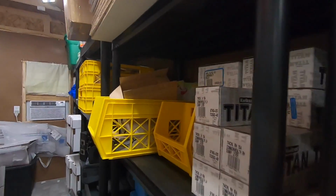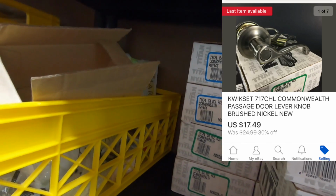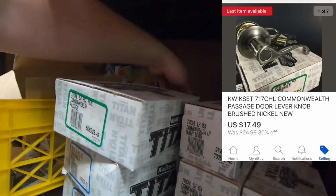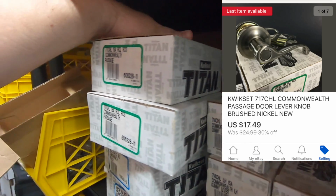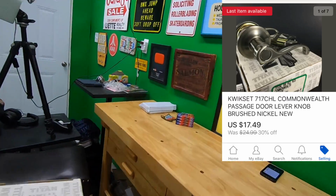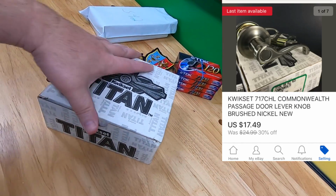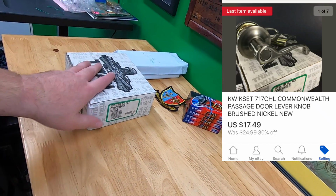I sold something out of this lot of doorknob stuff. It's a 717 CHL passage. Yep, passage door knob thing. Grab that out of here. Make sure I get the right one, because that's a 717 CHL, and this is too, I think. Let me see. Yeah, these are both the same, but I'm going to double check this against what I actually sold to make sure I have it right. I had these on sale because they weren't really moving at the other price. I sold this for $17.49 free ship. So this is probably going to go padded flat rate. So the shipping is going to be like $7.55.